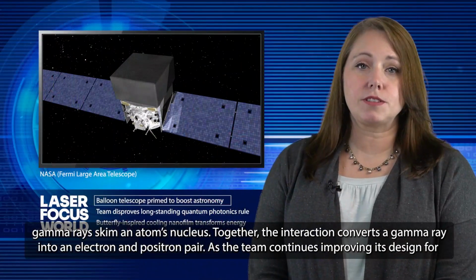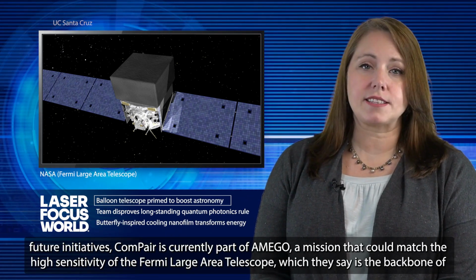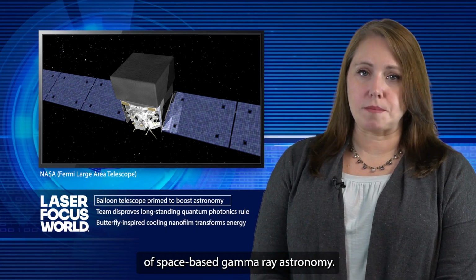As the team continues improving its design for future initiatives, COMPARE is currently part of AMIGO, a mission that could match the high sensitivity of the Fermi Large Area Telescope, which they say is the backbone of space-based gamma-ray astronomy.